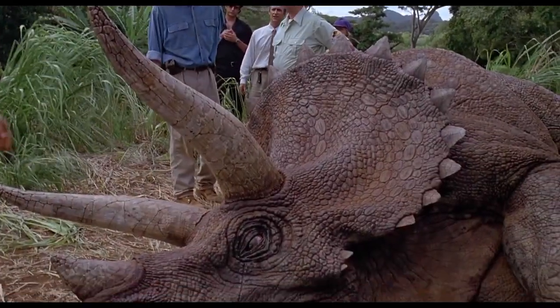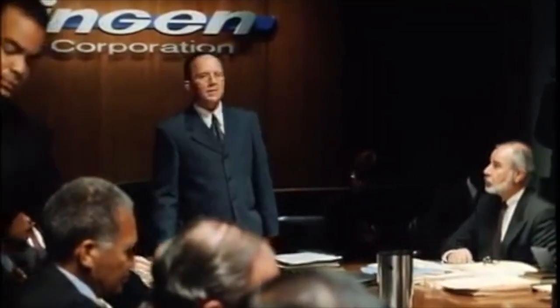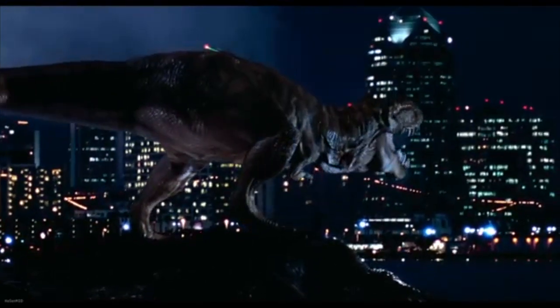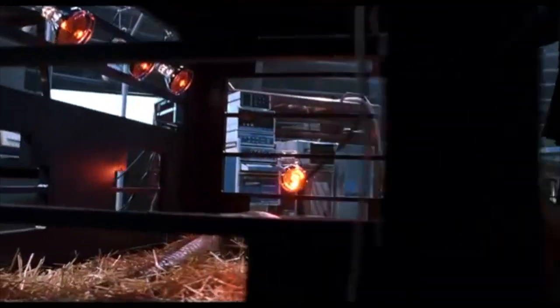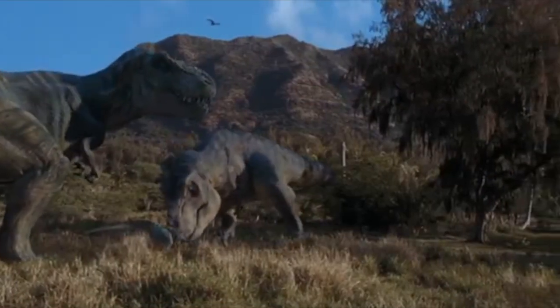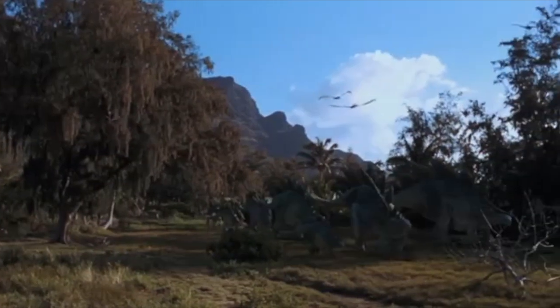So, quick backstory. Not long after Jurassic Park's failure in the early 90s, the genetics company InGen would experience rotten luck once again, as the Tyrannosaurus of theirs got free and terrorized San Diego after they introduced it to the mainland. As a result, the Gene Guard Act was introduced to prevent this incident from happening again, ensuring that the dinosaurs cloned by InGen would be given the rights of other endangered species while maintaining Isla Sorna as a natural preserve. At the same time, it also made further cloning of dinosaurs illegal.